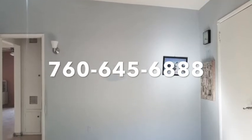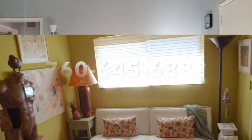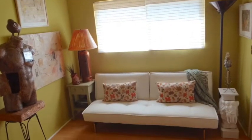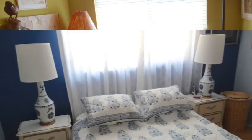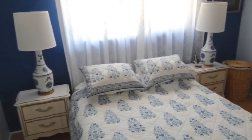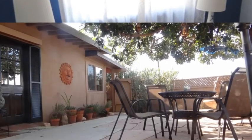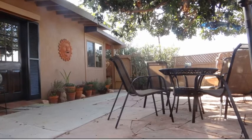Call my office at 760-645-6888. As I mentioned, a property information packet of this home or a private preview is available upon request. And remember, if you have a home to sell, I can guarantee the sale of your present home at a price acceptable to you, or I'll buy it for cash. To find out how much you could sell your home for, call me now at 760-645-6888.